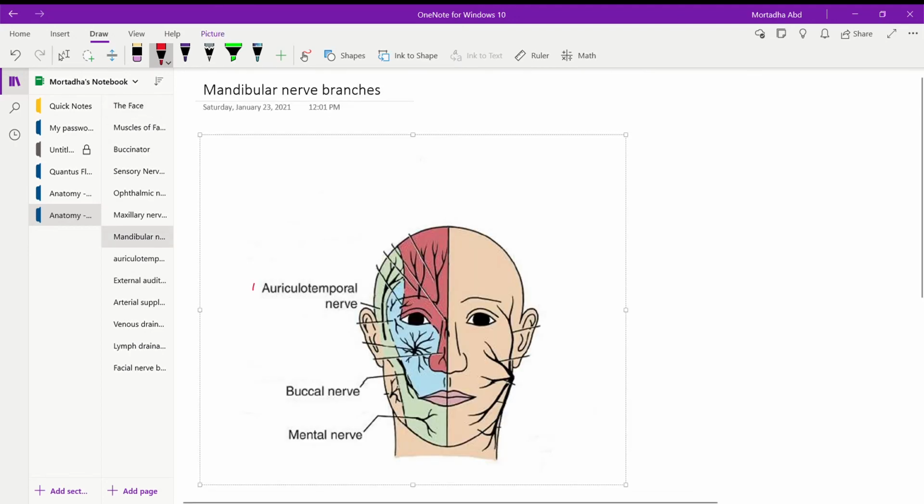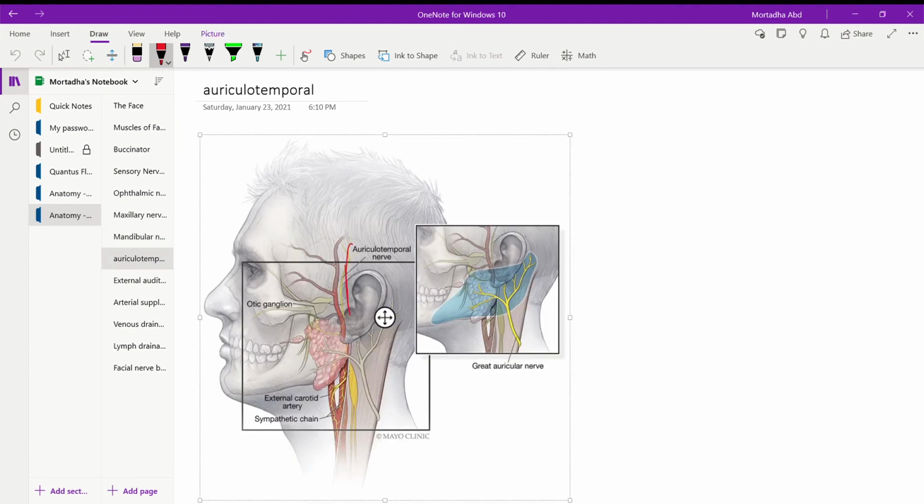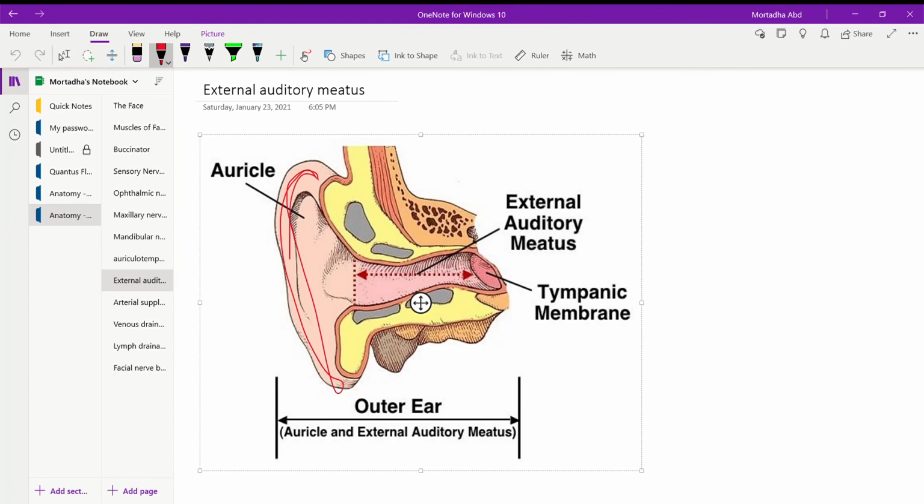هذا الأوريكولوتمبورال نيرف ويجهز هاي المنطقة. هذا أيضا هم من الأوريكولوتمبورال نيرف. هاي الباروتيد جلاند، فمثل ما قلنا ascends from the upper border of the parotid gland between the superficial temporal vessels. هذا superficial temporal artery. وش يجهز همينه؟ قلنا يجهز السكن of the temple above the auricle، يجهز الأوريكل نفسها، يجهز الexternal auditory meatus، ويجهز الouter surface of the tympanic membrane.